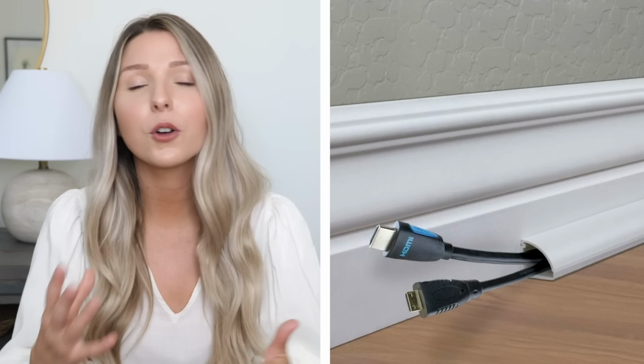But if not, you can get cord concealers. You can run them down your wall. You can run them down corners, hide them in wall trim. There are so many ways to conceal the look of them and make your home look tidy, cleaner, and more high-end.